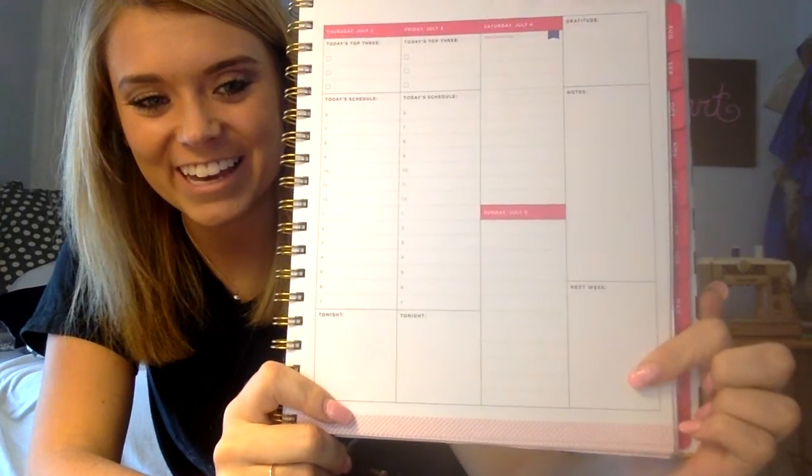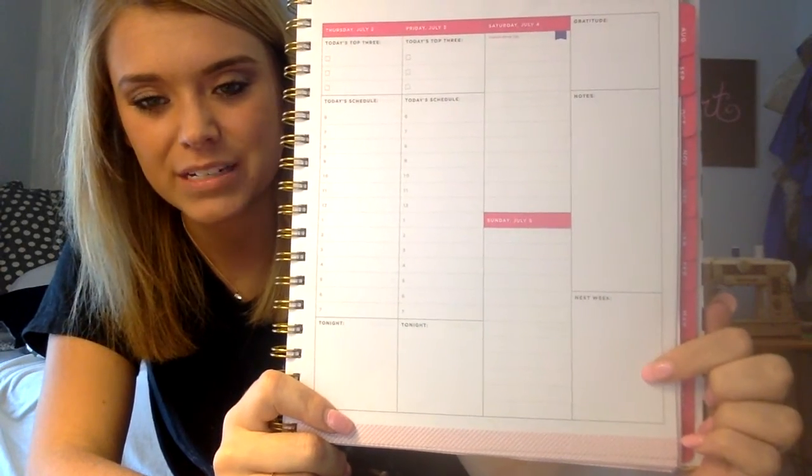This next week is awesome because it's right there, and as you're planning out the current week, you see what you need to plan for the next week so that you're successful and so that you are planning accordingly. Those are the things I really like about this planner.